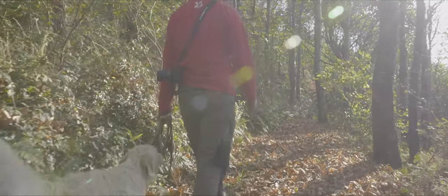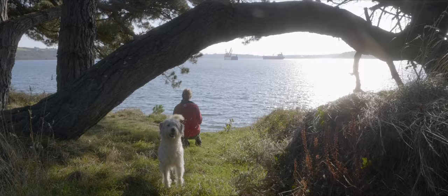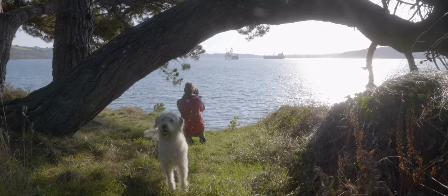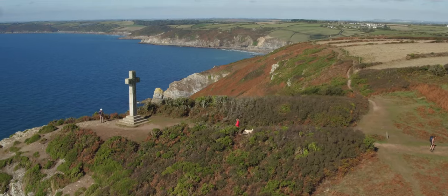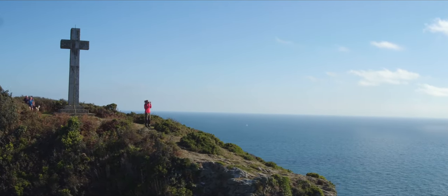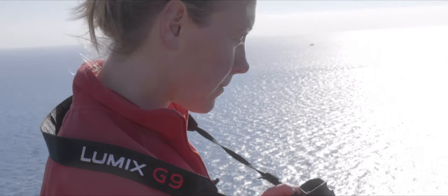The LUMIX G9 is a really amazing camera. It's definitely improved my photography. It's so easy to use, it's light. It's also really weatherproof, so going out in all conditions, it's no problem. Had it out in the snow in the winter. It's really resilient, easy to use and light.